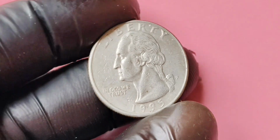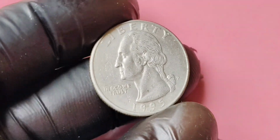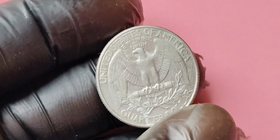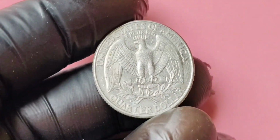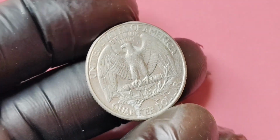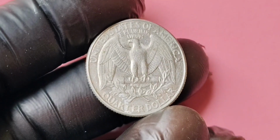While most quarters from this year are common and worth face value, there's a rare variety that stands out. A coin that's so unique, it commands a staggering price on the collector's market. So what's the big deal with the 1995 Washington quarter? The key factor is an incredibly rare minting error.